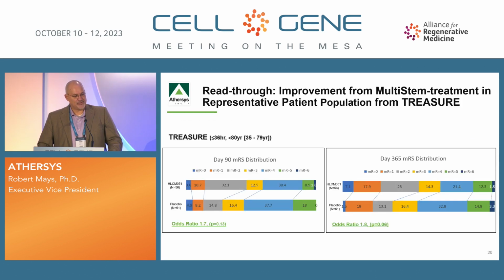And basically what you see when you look at the shift analysis of the patient population that exactly mimics the type of patient we're hoping to evaluate in Masters-2, you can see that at day 90, again, not statistically significant, but the shift analysis improves. You see a shift of improving patients to the left when compared to the placebo-treated patients.